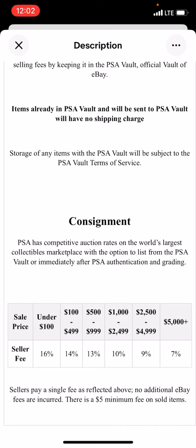Okay, so, and then if I sell at $2,500 or above, I get pretty good commission discounts through PSA. So if it's $1,000 and above, I get 3% commission left. Anything that sells for $1,000 or above. I would love for this Wemby to go over $1,000 with them. If it goes $1,025, I've saved 3% or $30.